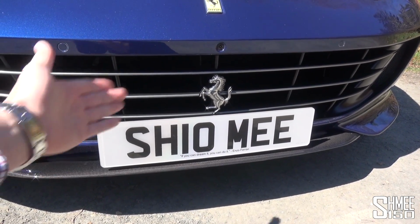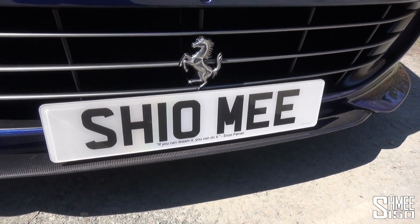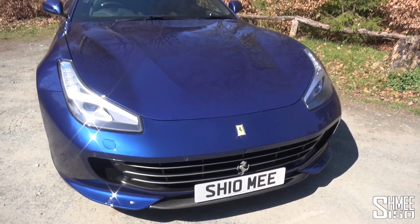It's actually wearing the same number plate that I had on my FF, the Xiaomi plate, SHMEE for Shmee, of course, the 10 as I had it on the FF, and underneath, if you can dream it, you can do it. A quote from Enzo Ferrari that I rather like to live by as well.